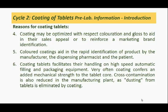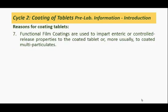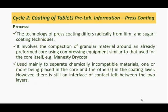Coating as well facilitates the handling of tablets on high-speed automatic filling and packaging equipment. Very often, coating confers an added mechanical strength to the tablet core. Cross-contamination is also reduced in the manufacturing process, as dusting from tablets is eliminated by coating. And the last very important reason is that functional film coatings are used to impart enteric or controlled release properties to the coated tablets, or more usually to coated multiparticulates.